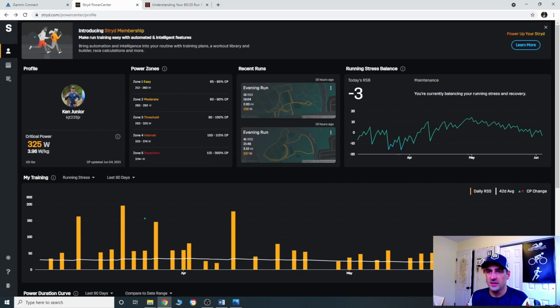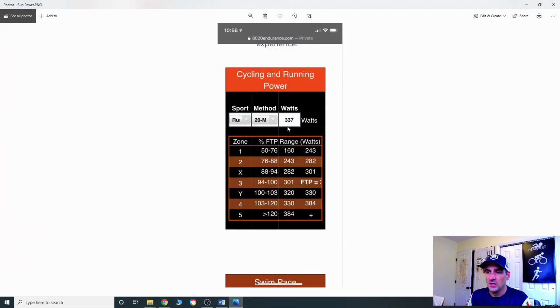If we go by Stride, 282 to 301 is just that high end of the moderate to the low end of the threshold. So we'll redo this 80-20 with the critical power from the Stride app. We'll print this out and we'll use this one as a guide, just because this is the matched 80-20 chart and calculator for the Matt Fitzgerald plan. It'll give you that easy, the moderate zone, the zone to stay out of, your zone 3, your zone 4, and 5. He adds those 2 zones in.